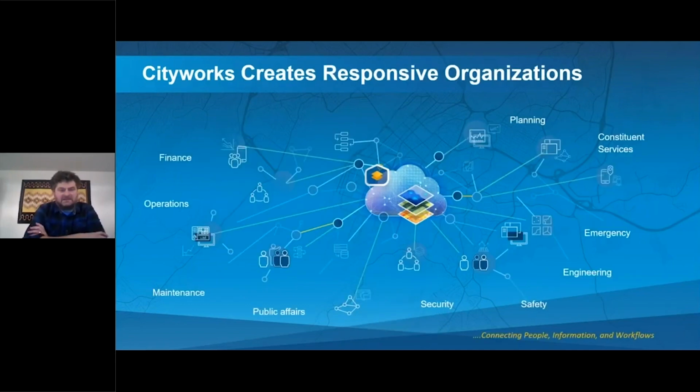And so for us, it's all about creating responsive organizations. I love what Dan said about you guys. We're just as passionate, those of you that are on the call that use Cityworks, that to be the case. But for us, it's all about this. It's about providing you with not just software, but a platform that helps you be responsive, that helps you serve your customers in an unparalleled way and in the best way, and connecting all these departments and groups within your organization.